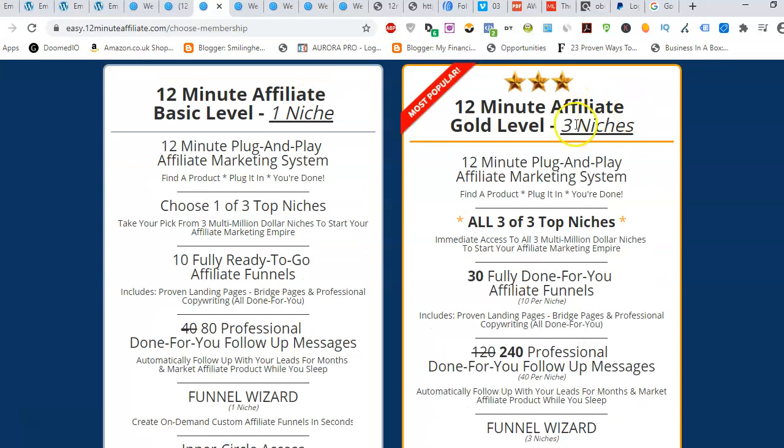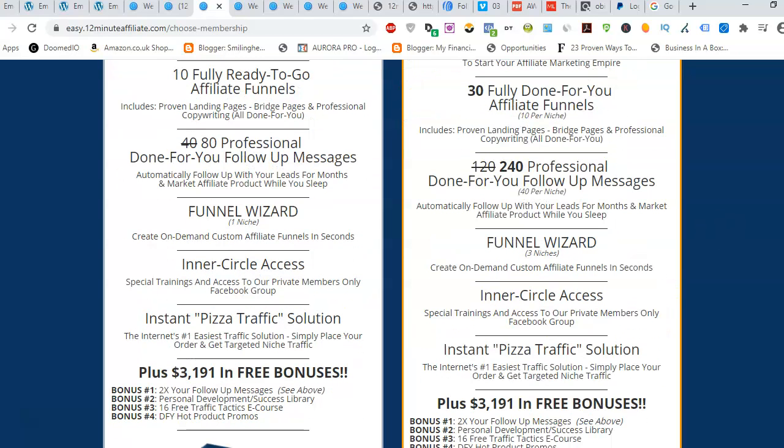Right, so the three niches level, you'd get all of that. In addition, you get three niches. You have 30 affiliate funnels as opposed to 10, including landing pages, bridge pages, and the follow-up messages to market to your sign-ups. Professional done for you follow-up messages, which will continue to be sent out for months after they've signed up. Your funnel wizard, which allows you to tweak everything inside. And so yeah, it looks like you just get more follow-up messages, and your bonuses are the same.